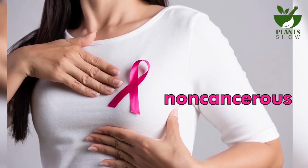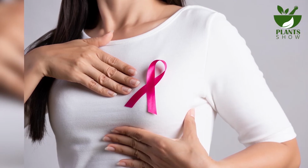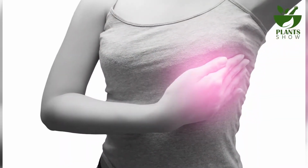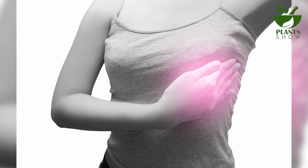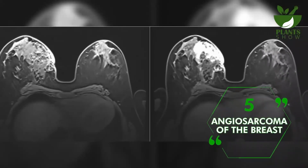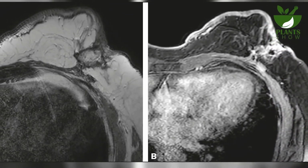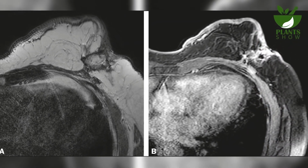While the majority are non-cancerous, some do turn malignant. Paget's disease of the breast. This cancer subtype emerges in the breast ducts before spreading to the nipple and areola. Angiosarcoma of the breast. This cancer can impact breast tissue that arises from cells lining blood or lymph vessels.